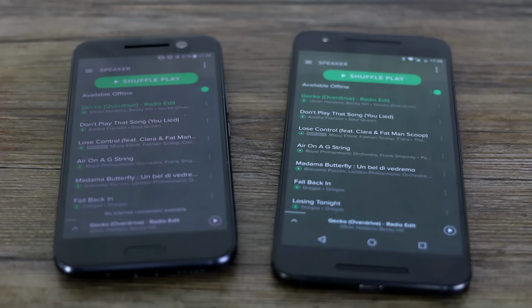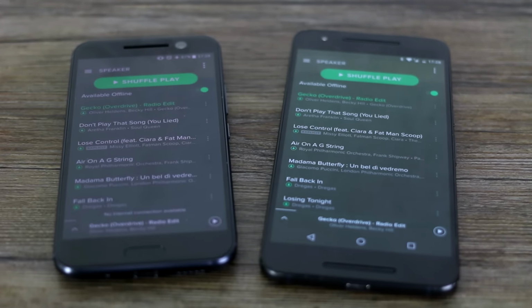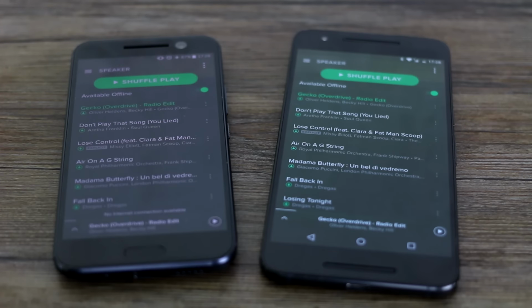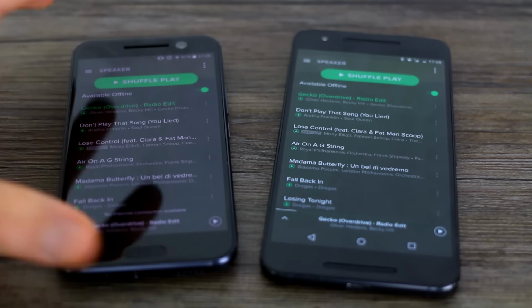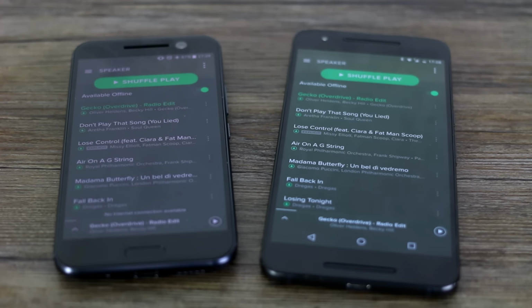You're watching BTech. I'm Basil. We've got an HTC 10 to the left, a Nexus 6P to the right hand side made by Huawei, and you guys are watching our speaker comparison video. Now these two both have stereo speakers, one front firing and one bottom firing, a combination that kind of gives the effect of a woofer and a tweeter. They do indeed produce slightly different sounds, so it'll be interesting to see how they stack up.